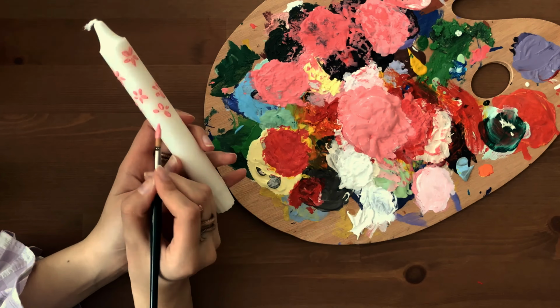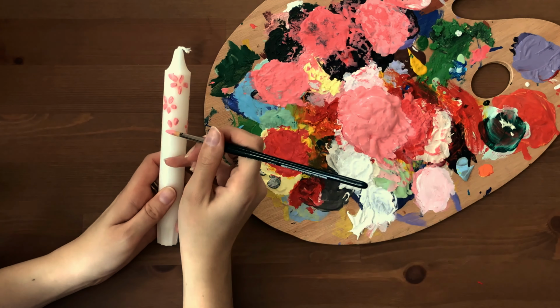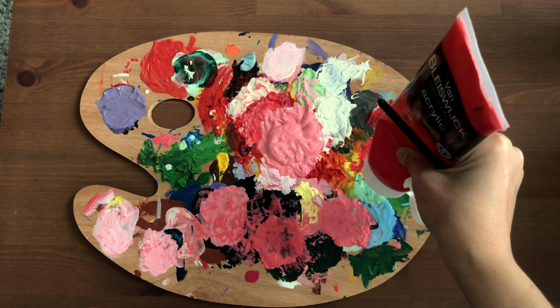Here you can see me paint a few cherry blossoms and also poppies, which are some of my favorite flowers.